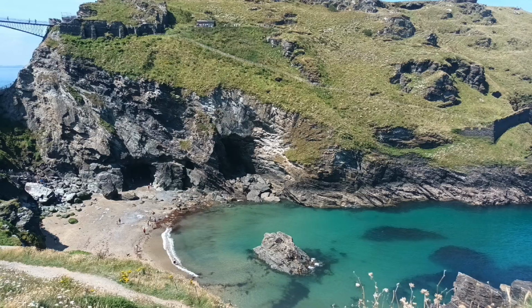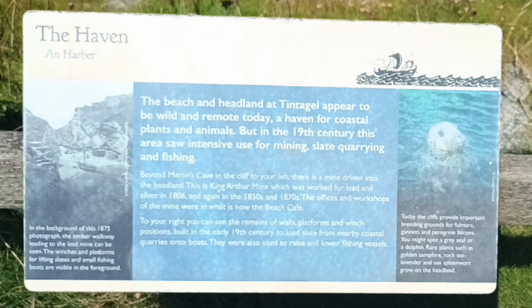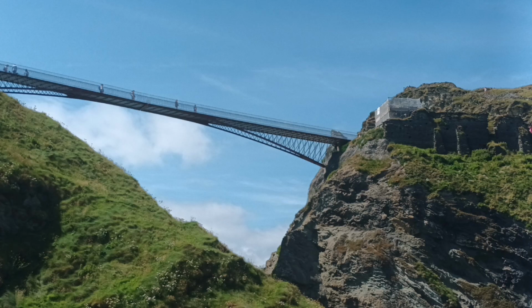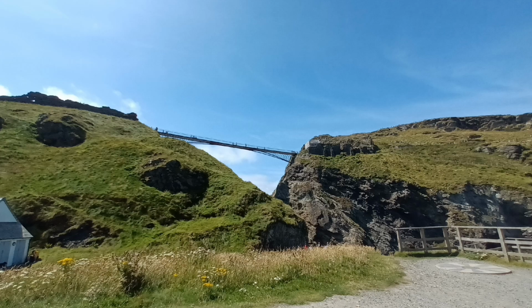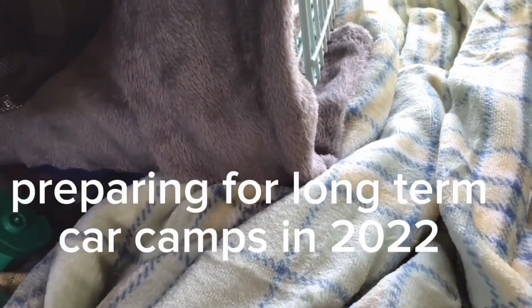So while you're enjoying the scenes of Cornwall, let me tell you that it was spring 2022. After a winter in the caravan, I decided I was going to head down to Cornwall, go for a little wander around there, go visit my boys in North Devon, and then head off to Scotland. I simplified things. I made a longer bed because I knew I was going to be staying in it longer, so I wanted to be able to stretch my legs out, not curl up.